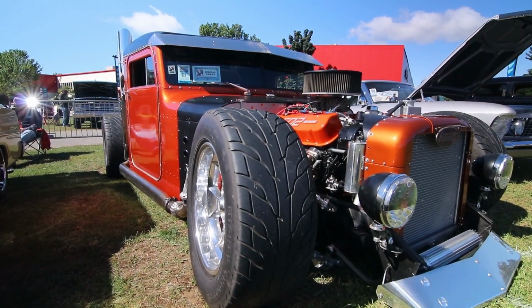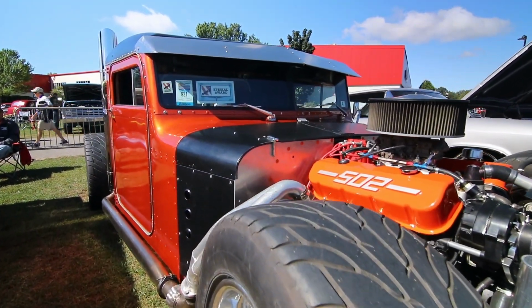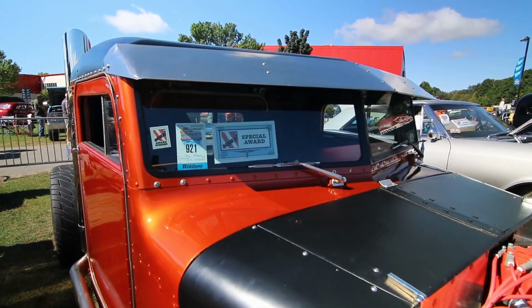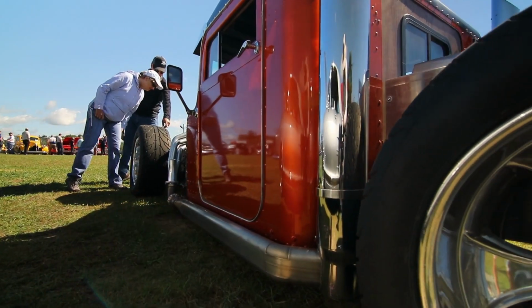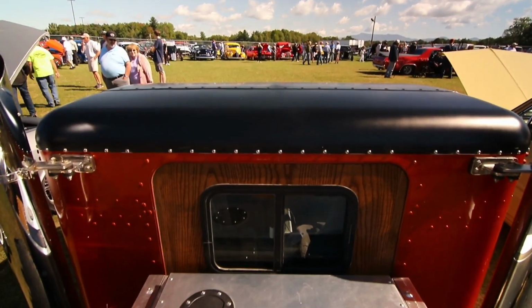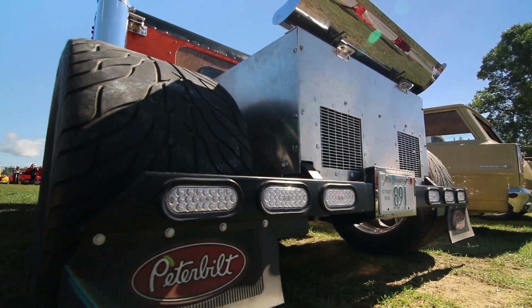I wanted something with a split windshield so I could put a visor on it. See, I found it on a stone wall, paid $500 for it. Started with that and then built everything around it. 22-inch wheels, Mickey Thompsons. And this is all custom made back here. Ford 9-inch rear end.